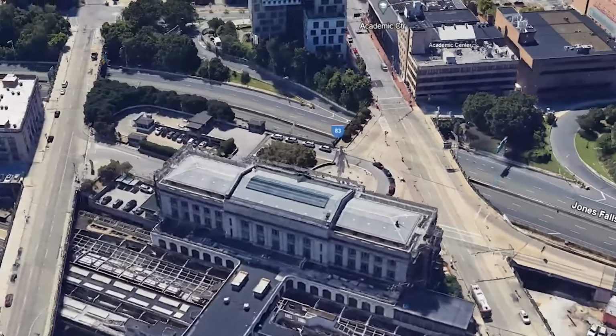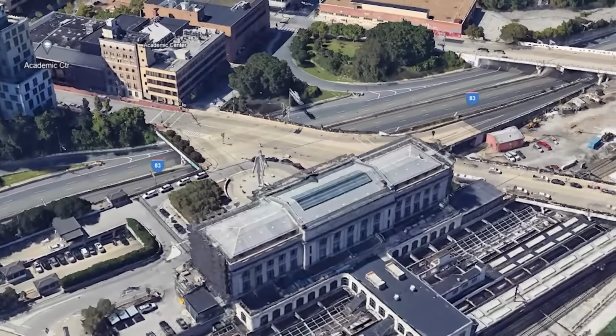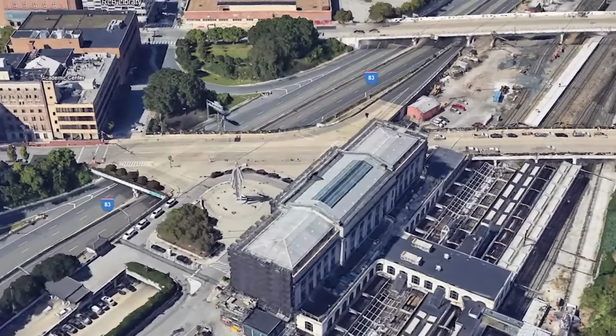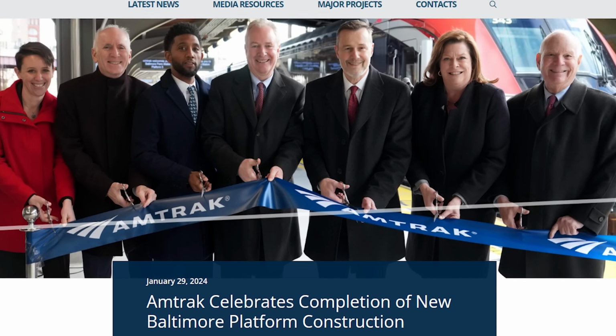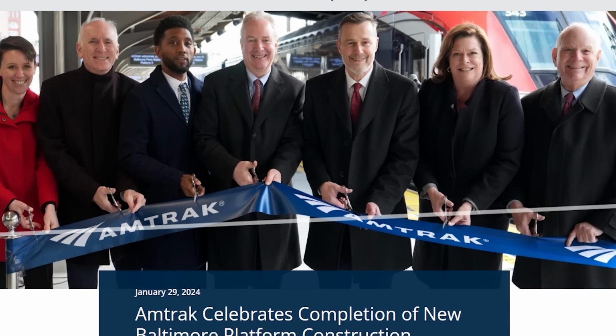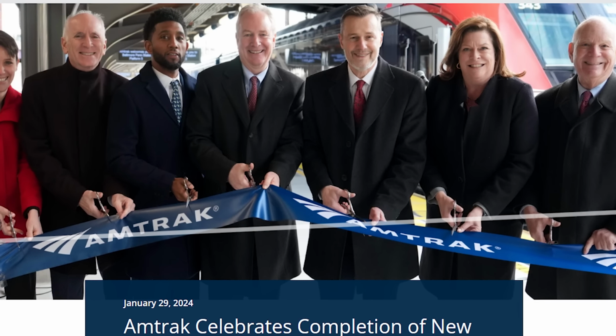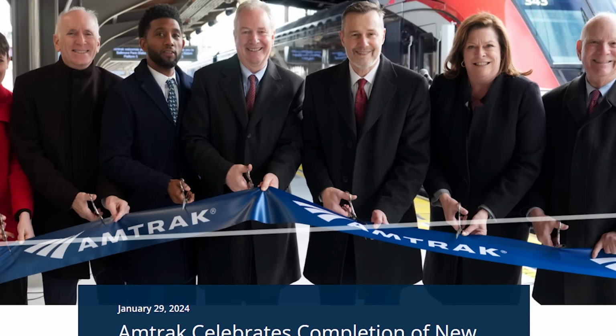Baltimore Pennsylvania Railroad Station actually just went under some recent renovations. Not only is the station's beautiful headhouse being renovated, but the platforms are being renovated too. Just at the start of this year, Amtrak opened up a new platform for Baltimore Penn Station, with another one scheduled for completion in the fall. Both of these platforms are high level and completely ADA accessible.